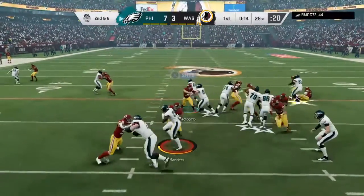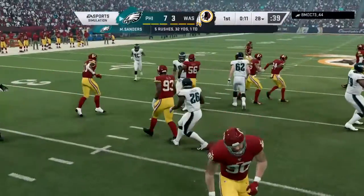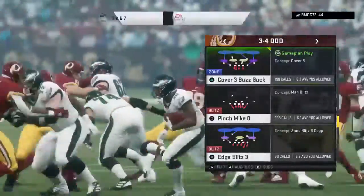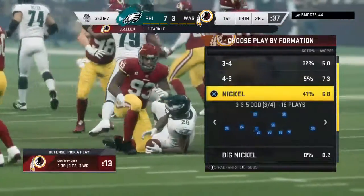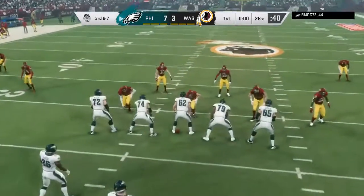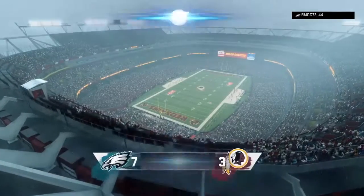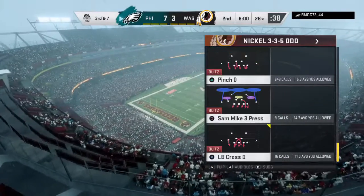Wentz on the give to Sanders. And he is going to be stopped cold behind the line of scrimmage. It'll go as a loss of a yard, and it'll set up 3rd down. It's a loss of a yard. And it's 3rd down. After 1, 7-3 the score.